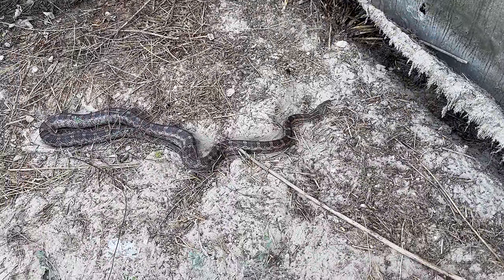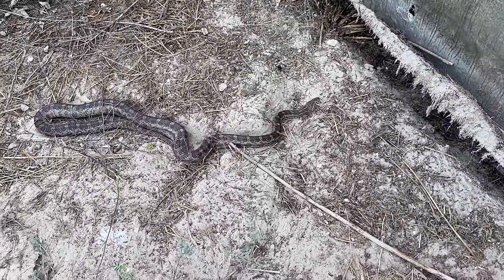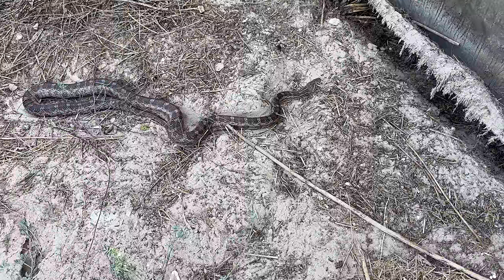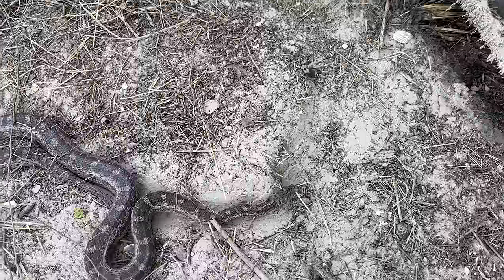A big Great Plains rat on an island. Is that kind of weird? No, they're pretty common out here. Stands to reason. Corns are on the barrier islands in Georgia and Florida, so this is an honorary corn snake. Yep. I'm gonna grab him, I think.